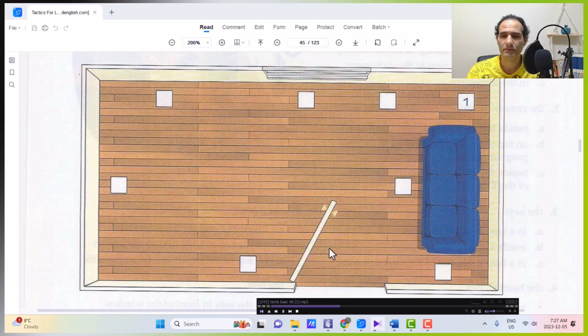3. What about the plant stand? It might be nice next to the window. Yes, next to the window, either on the left or on the right. I think I'll put it on the right.